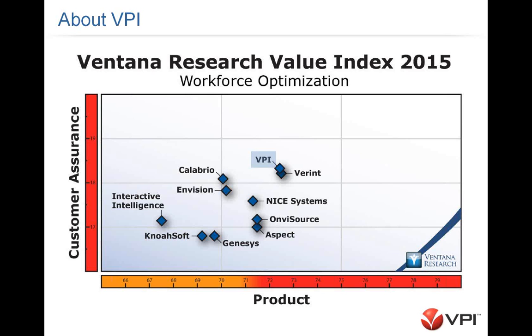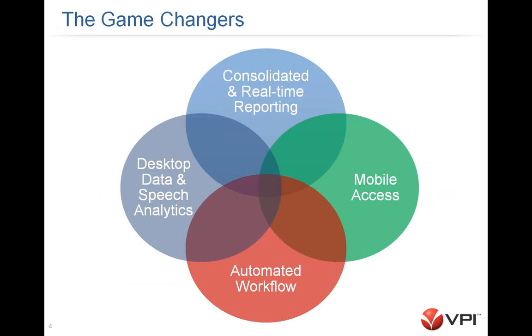And so today what we'd like to do is walk you through some of the key enhancements that have happened within workforce optimization technology within the last 2 to 3 years. They're really game-changing capabilities, and there's 4 key capabilities that I'll take you through, and then Greg, I'll transfer the ball over to Greg, who will give you a live demonstration of each of these capabilities of the solution itself.